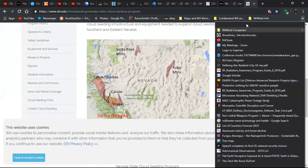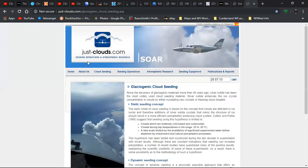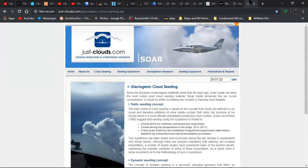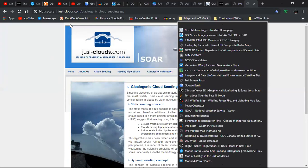What else do we have? I found another one, JustClouds.com. Now this one is, I think, more like Central America, Puerto Rico, and the Caribbean area, Central Mexico. Who else? There are several companies. There are other ones.